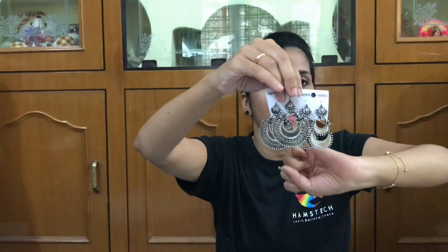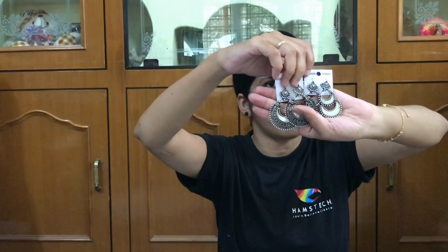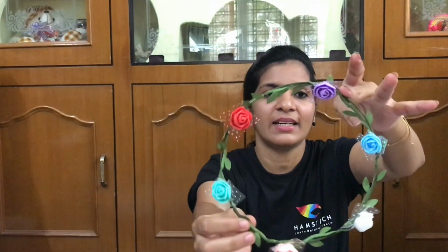And we paid $250 for both of them. And these are my last pair of earrings. I also bought a headgear with multicolor flowers. I don't know when I'll be using it, but I liked it and just got it. The price of this is 50 rupees.